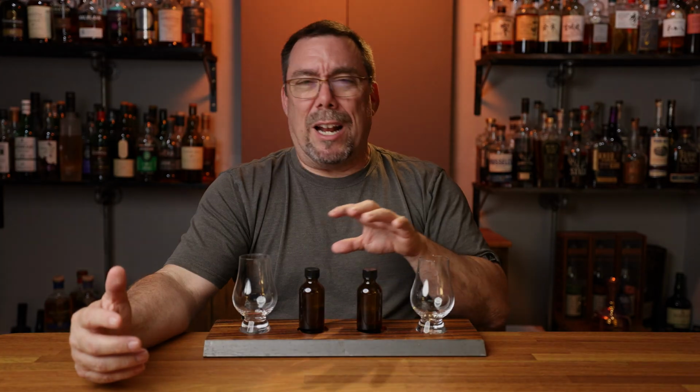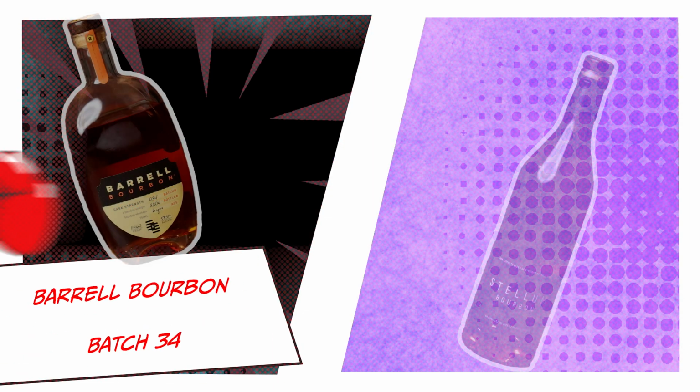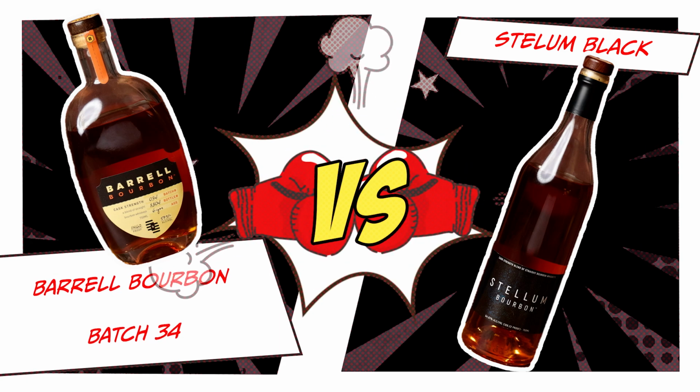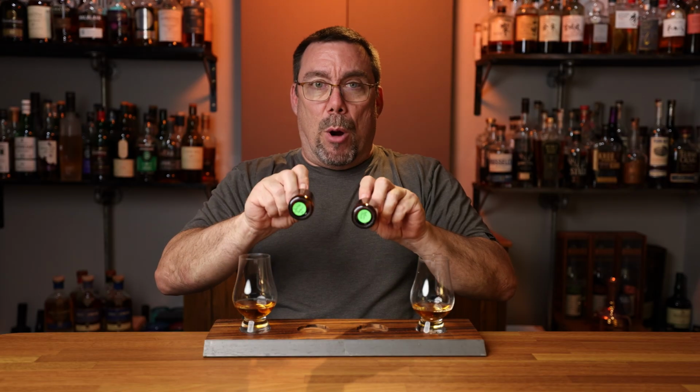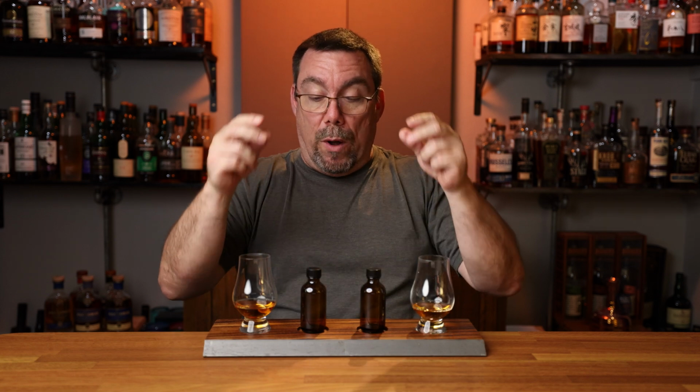I have about 25 samples in my battle pool. I'm not exactly sure what this is. Because this channel is whiskey promiscuous, I have a whole bunch of different whiskeys matched up together. I'm going to pour them, I'm going to taste them, and then eventually figure out which one I like the most. I have them marked on the bottom here. I have no idea what they are.